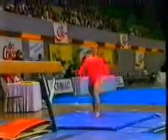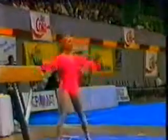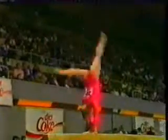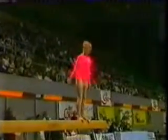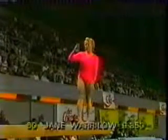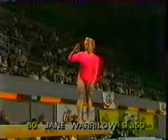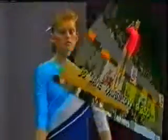Round off, double somersault. Oh, slight overbalance, but she's regained composure. That's another good routine by the Western Australian gymnasts. Back flip, another back flip, and there you see the feet just slightly off the beam. In fact, you can see the toes gripping for life. A few wobbles for Jane Warlow, a 9.350. Is it enough for the gold medal?